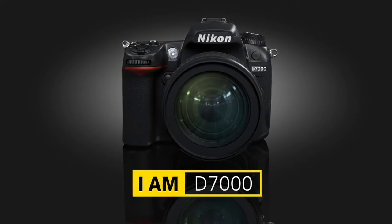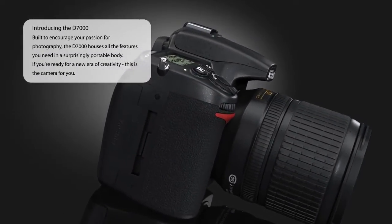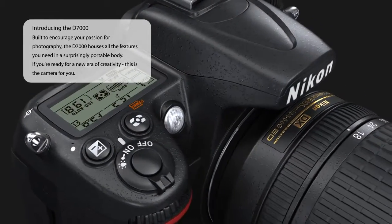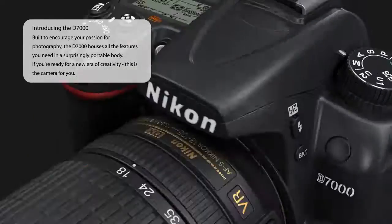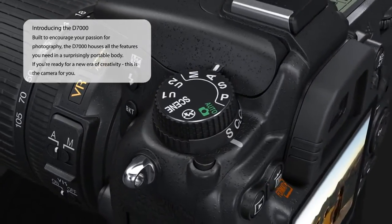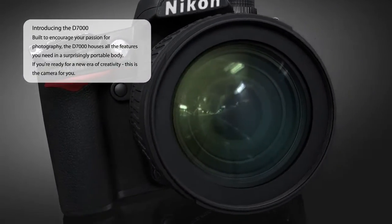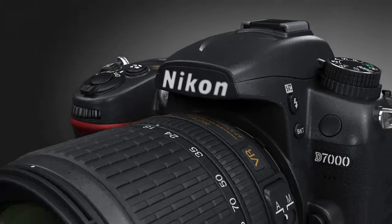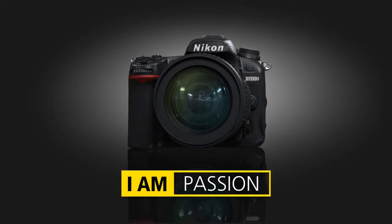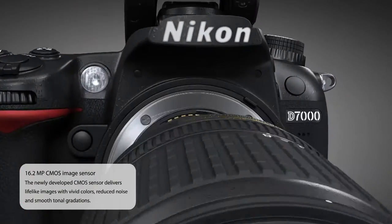If you're passionate about photography, get ready for a new era of creative possibilities with Nikon's high-performance D7000. Nikon's advanced technologies enhance every breathtaking shot you take.